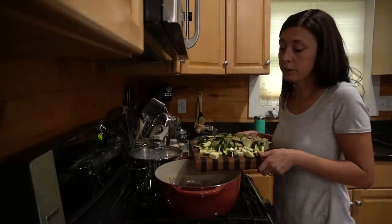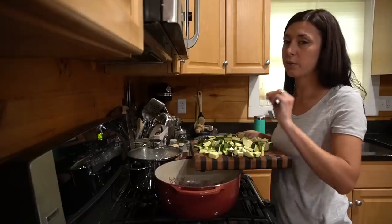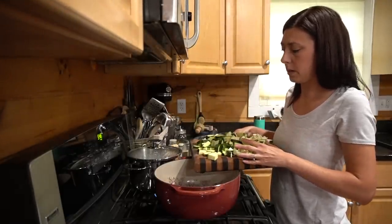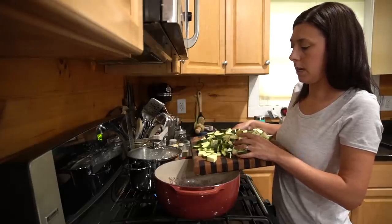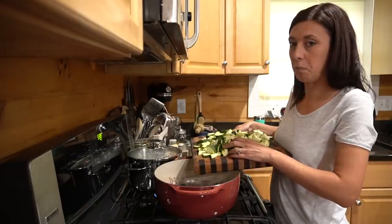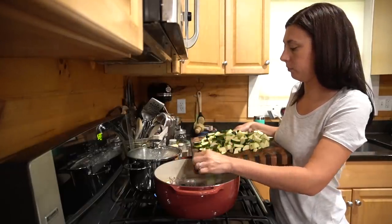So that's all cooked up, and then I just drained it a little bit. This pork burger hardly has any fat, so I just drained that a little bit. And now I'm gonna add my zucchini if I don't make a mess here. I got a lot, maybe too much, but we love zucchini.